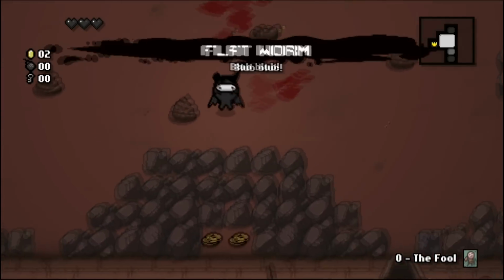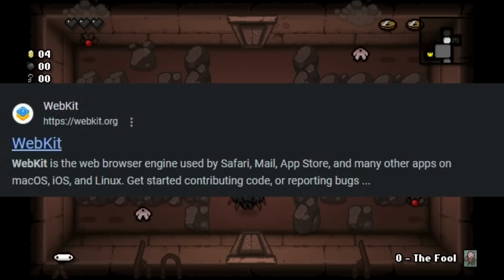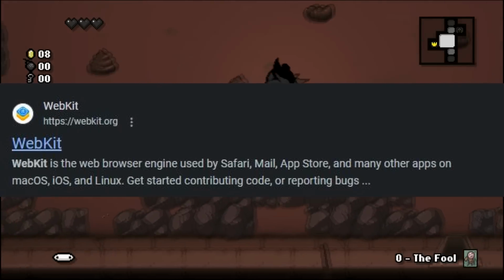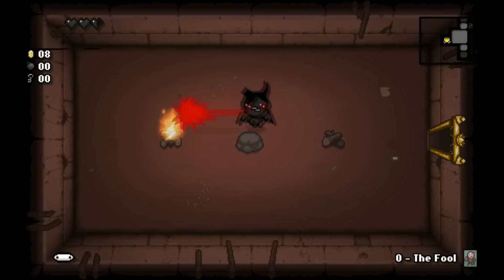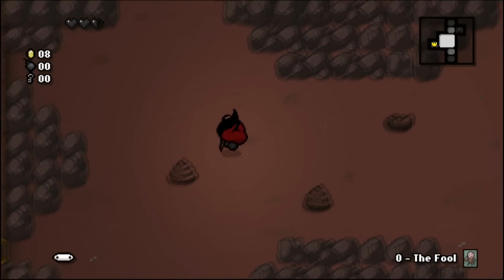The PS Vita has a WebKit built in. To put it simply, a WebKit is an open source web browser engine that is used by most web browsers today, and it is what is used to load web pages. WebKits on a gaming device, however, are a golden ticket to any hacker. On a side note, this is also one of the reasons why the Nintendo Switch doesn't have a web browser.